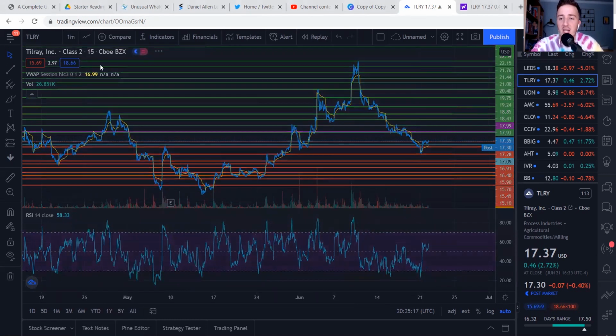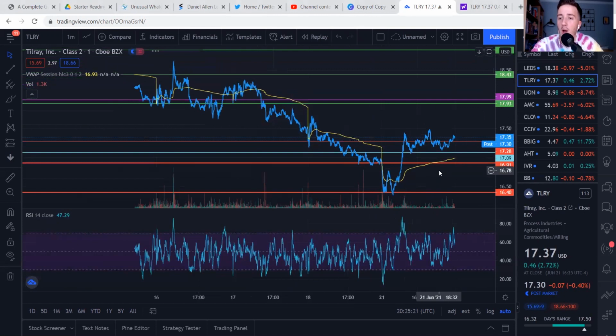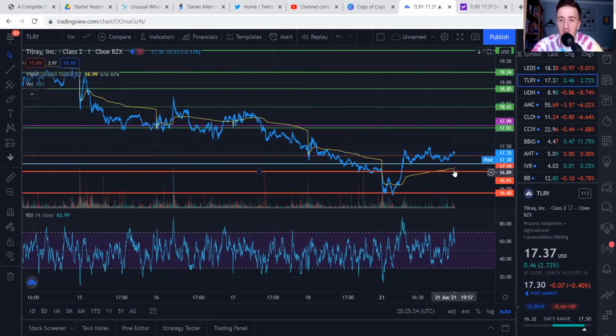Just starting off, I guess, by taking a look at the key levels and why this is so interesting. Well, you have a very, very good zone to risk off of. Okay, 1690 is a huge, huge support level for TLRY. You know that if it does break below, and let's say you even risk off the next support level at 1640, well, then, you know, if it breaks below both of those, there's definitely going to be more downside ahead.